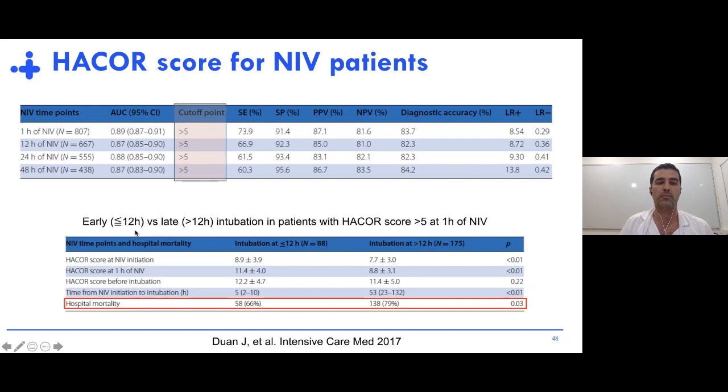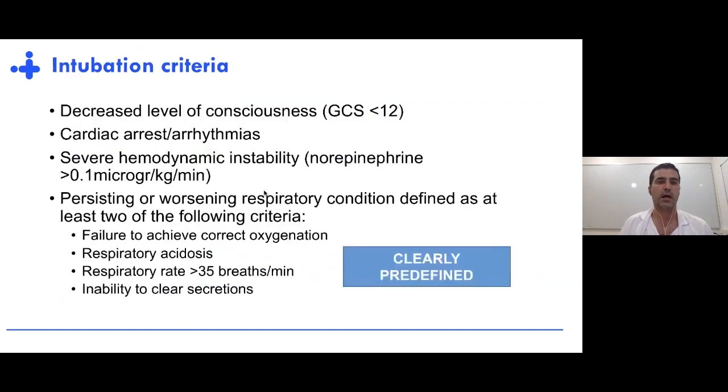And when they compared those patients who had a HACOR score higher than 5 after 1 hour of NIV, and they compared those who were intubated early versus late, taking as a cutoff the 12 hours, they observed that those patients who were intubated late had a higher mortality. So it seems that it is a score that could be very useful in NIV patients.